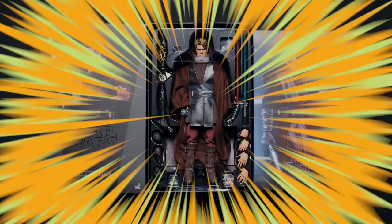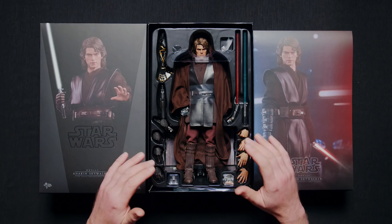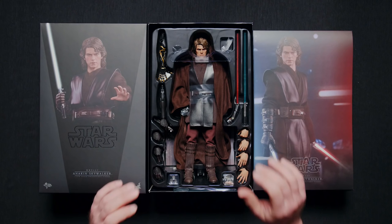Okay, here he is, Anakin Skywalker, the Chosen One, still in his box, exactly as he's going to come to you. He comes complete with a nice array of accessories, including these two switch-out right arms, a full assortment of hands, both gloved and ungloved, and two lightsabers, Anakin's own blue one and Count Dooku's red one. Really stoked to see what I can do with this thing, so let's get rolling.